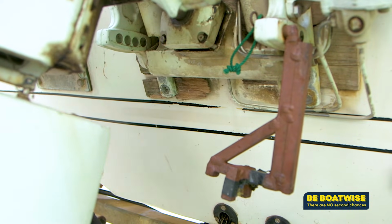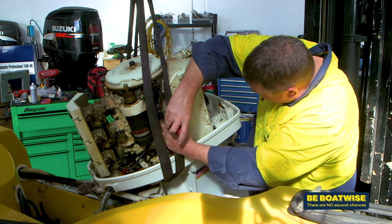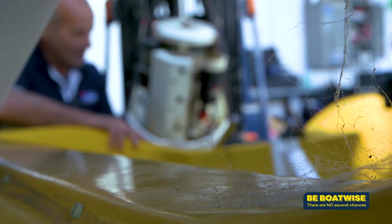It's just a warning to people that if you haven't had it out in the water, please get it checked and just don't think that, yeah, it's fine, because you just don't know what's happening behind and what's lurking.